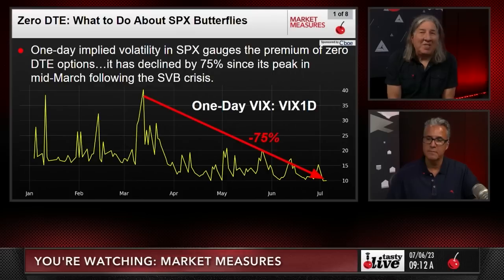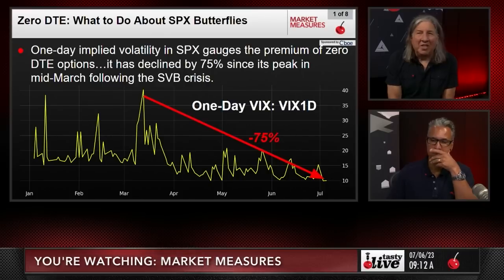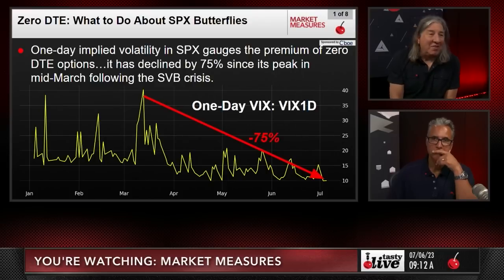It has declined by 75% from its peak in mid-March following the Silicon Valley Bank crisis. So volatility on volatility, I'm sorry, the 1 day VIX, let's take that back. The 1 day VIX, which reached a peak of almost 40 back in the Silicon Valley crisis, dropped into the low, under 15. So we've basically been sliced by two-thirds, 3/4, 1/2, whatever you want to call it. If you go average to average, we're sliced by a half. If you go high to low, we're sliced by 75%. Whatever the case is, there's a lot less juice now than there was.